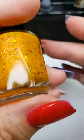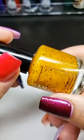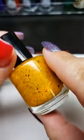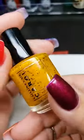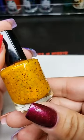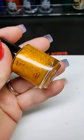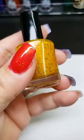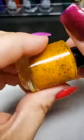So, okay, this one's a bright orangey yellow with shifty shimmer, mermaid flakes, and UCC flakes. So, mermaid flakes, explain them to me, because I forget what they are. Are they like the blue, pink? They're just iridescent flakes. Oh, okay. So they're just iridescent flakes. Still gorgeous. $13. And new cap.